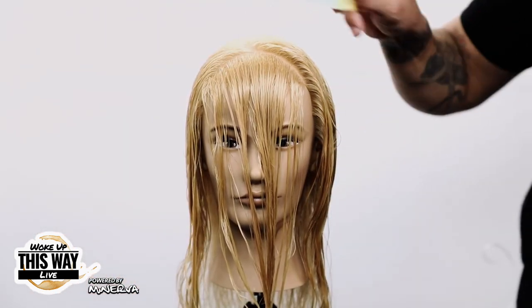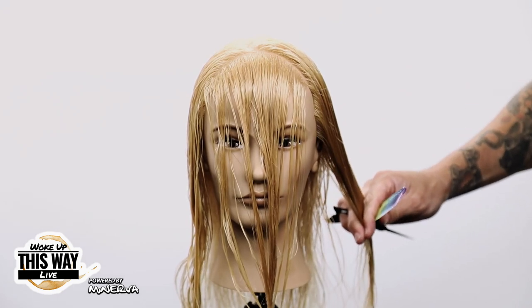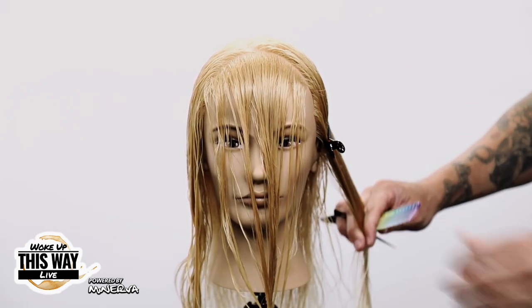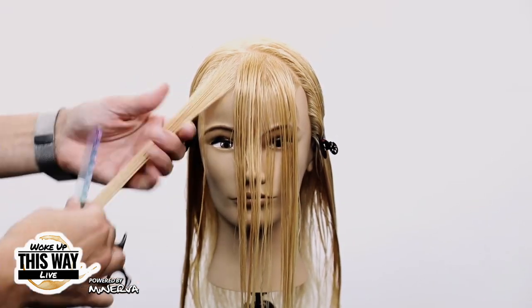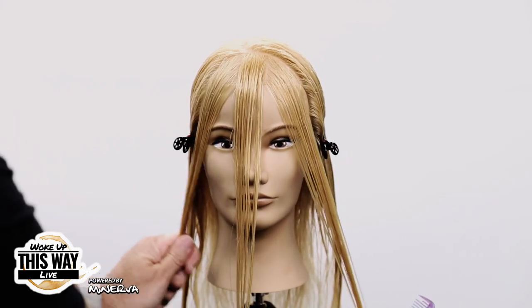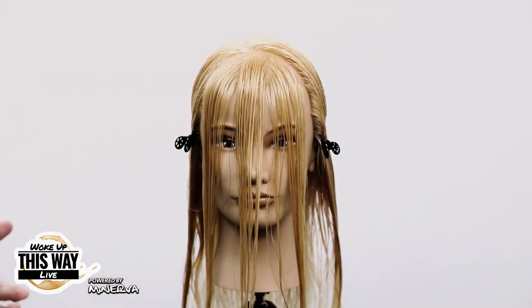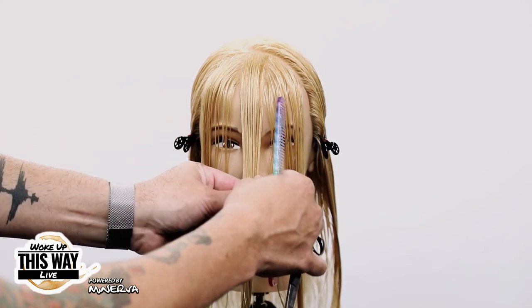All right, we're lined up. So I'm gonna separate the sides and the fringe for now. In the dry cut, I'll probably combine them a little bit, but an inch wide. Separate these two pieces here. And now you gotta decide, where do you want the curtain fringe to start? Do you want it to start at the nose and peel that way?